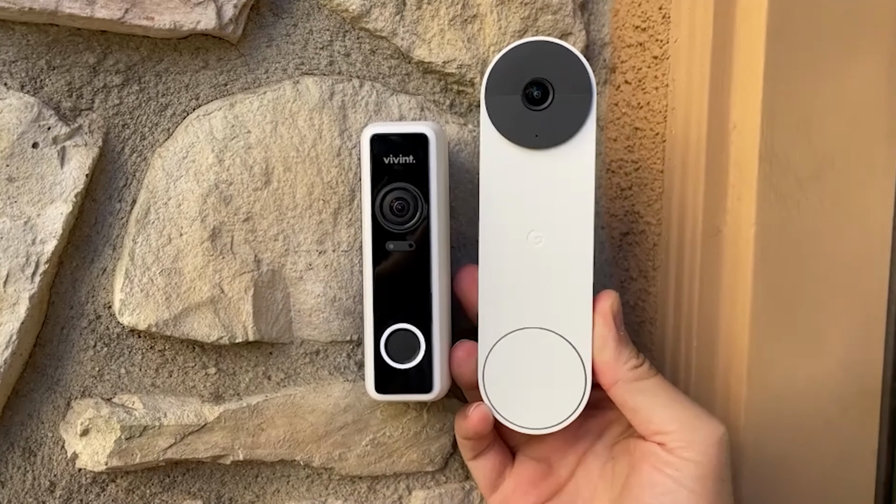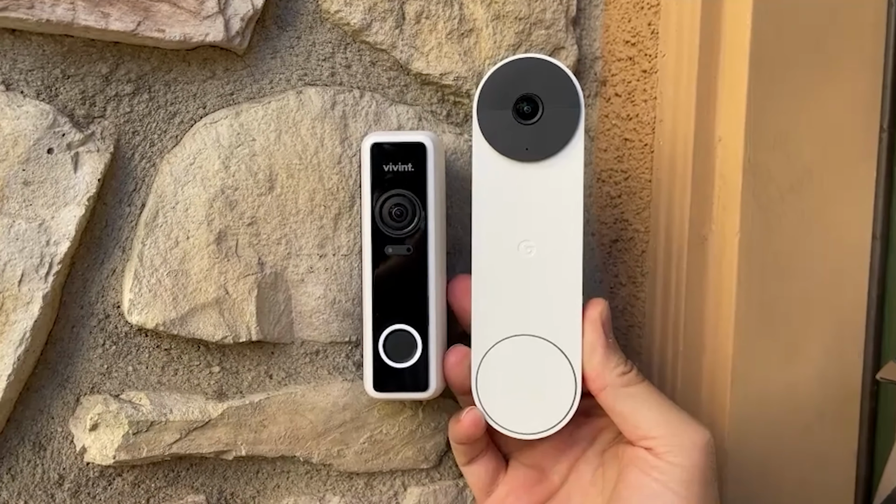So the Nest Hello doorbell, Google's previous version, was probably one of my favorite doorbells out there. And it was the one that I was recommending to most people who were looking for a great quality video doorbell that was packed with features. Well, Google has now come out with the new Nest Doorbell Battery powered. It's got a great new look to it, but like I mentioned in the beginning, it's huge.